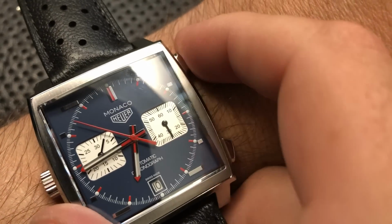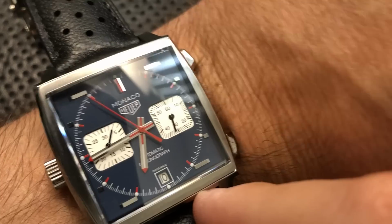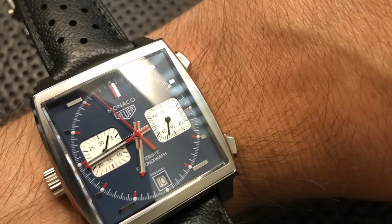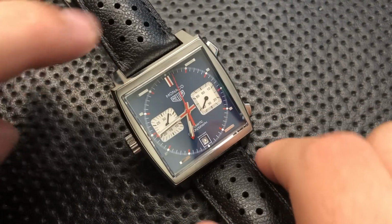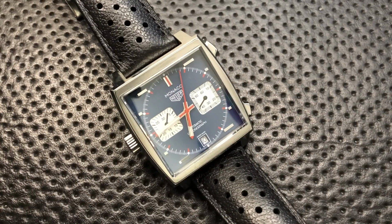And so that gets a little uncomfortable, but by having the chrono pushers up to the top here on either side and then having this on the back, it's just a great ergonomic choice. I think it makes the watch a lot nicer on the wrist than it would have otherwise been, and so that's something I absolutely support.